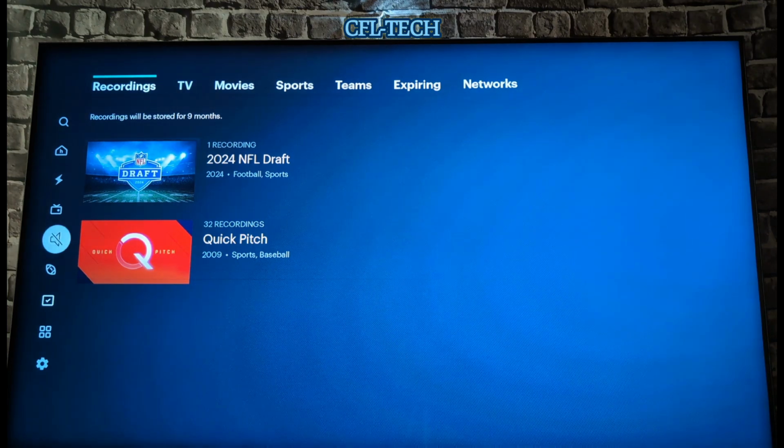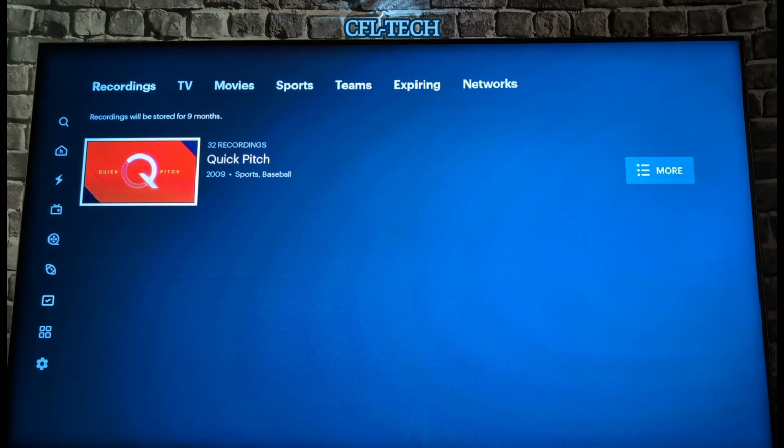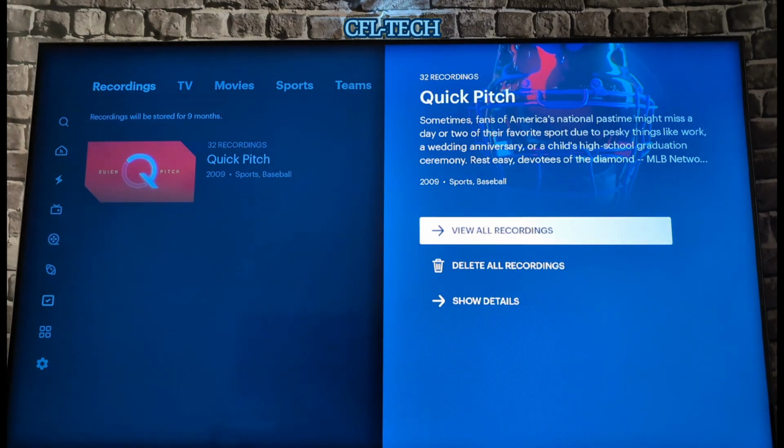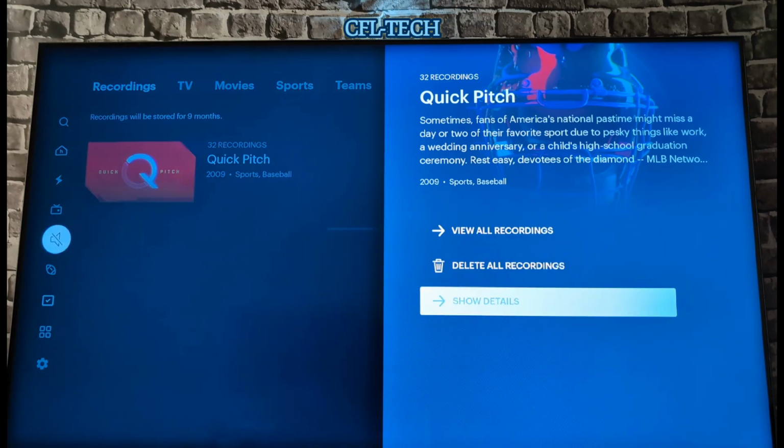So we did record a couple of shows. So let's just go to quick pitch and then hit more. Now when you go to more, you have view all recordings. Why do you have to go and hit more to see view all recordings? It just seems a little extra step unnecessarily. Then you can delete all recordings and you can have show details.